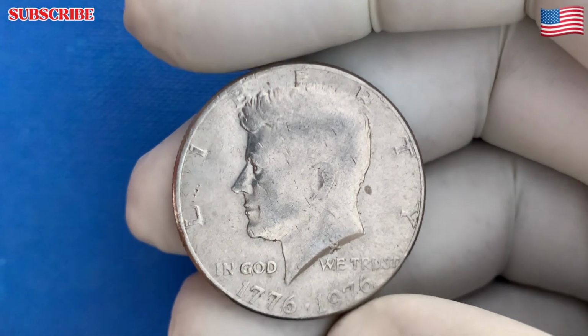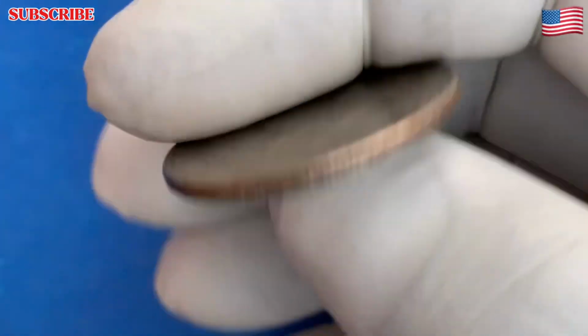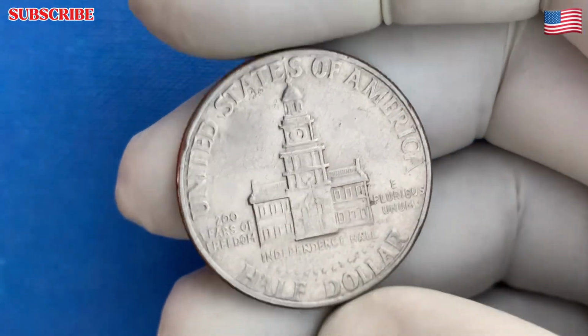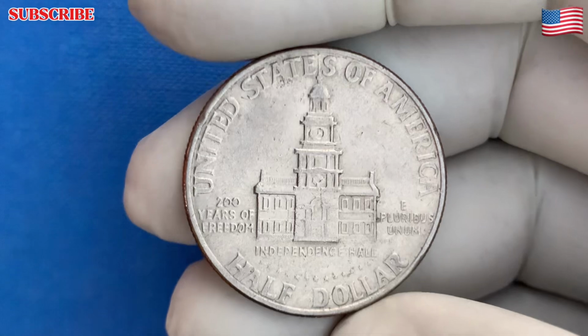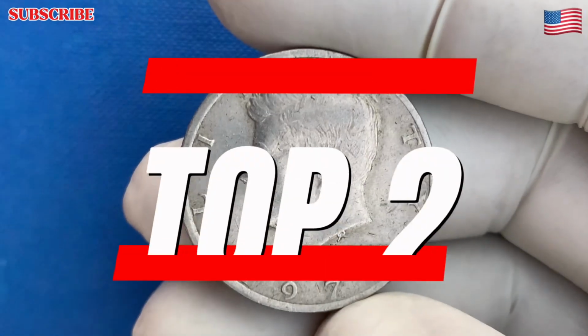That single coin, a half dollar bearing the soul of a president and the spirit of a nation's 200th birthday, was sold for $165,000.